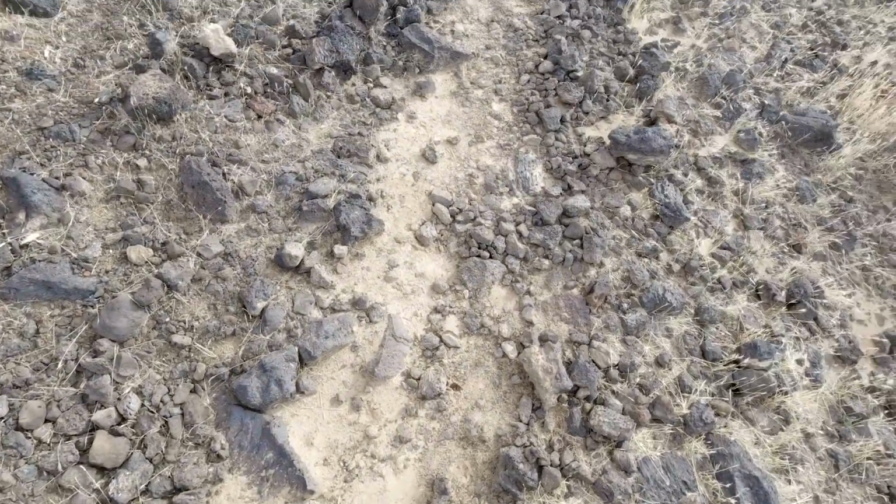First stop here at the lava tubes, and as you can see behind me, there's a whole lot of volcanoes around here. Cinder cones, there's lava rocks all over the ground. So we got a little bit of a trail here to hike until we get to the tubes. This is probably one of my favorite attractions on the Mojave Road, just because it's so unique.